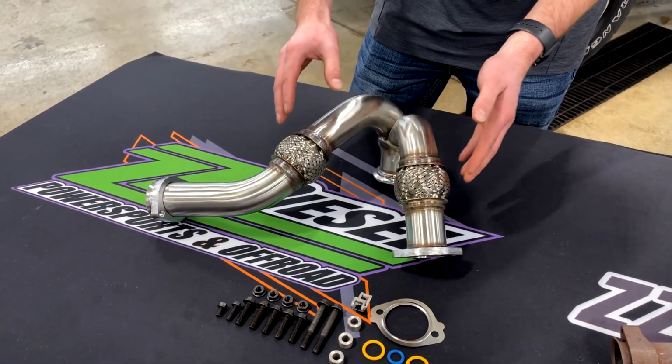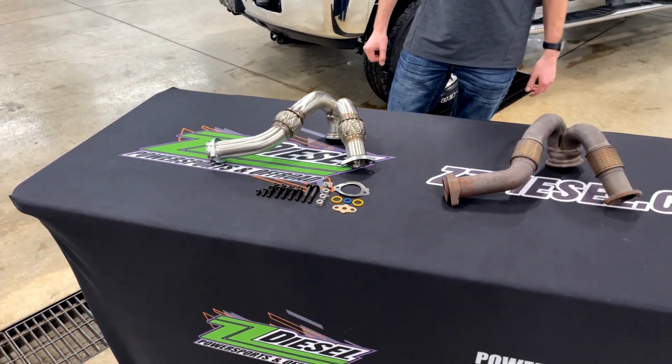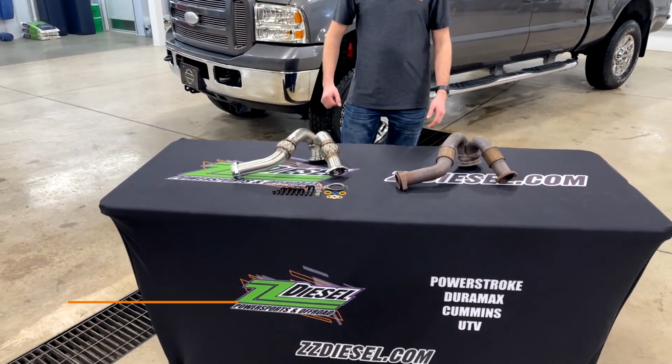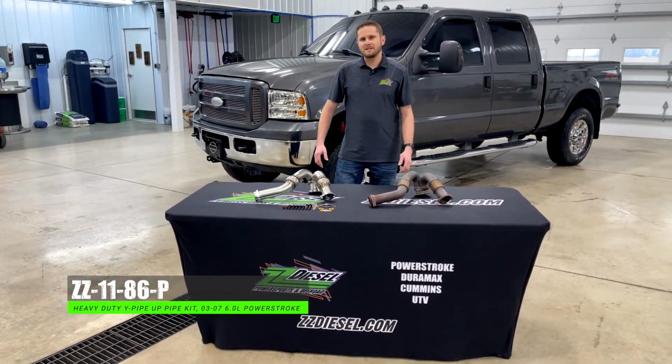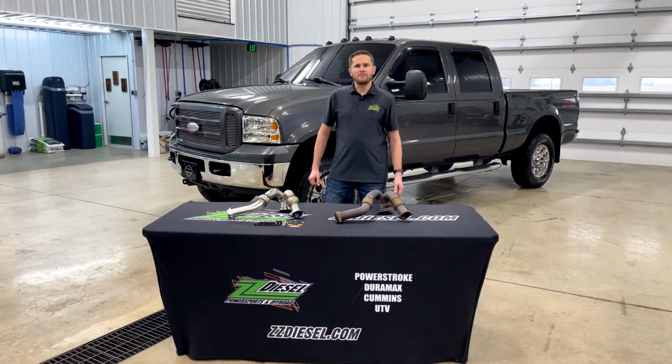This is a great upgrade for you guys. We highly recommend it for any 6.0 owner. Even if your up pipes aren't cracked yet, these things are a great upgrade. They're really affordable, and it's a pretty easy install. Only going to take you guys a few hours to do them, even if you're a do-it-yourselfer in your backyard.